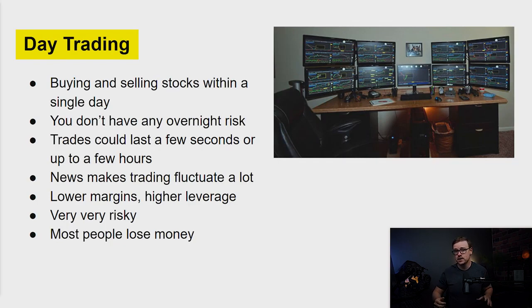This is another one that you see a lot, very, very popular. You got these red and green graphs and lines right behind them, and they're smiling, telling you how much they made that day. And a lot of day traders have lots of computer screens like you see in the top right. And day trading is technically where you buy and sell a stock within a single day.